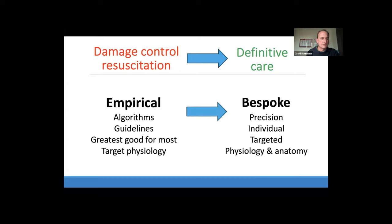So part of giving whole blood and blood product resuscitation and all the good stuff in damage control resuscitation is all about starting off empirical and evolving, or moving into a bespoke phase of care. So in your empirical phase, that is about algorithms and guidelines which have been worked out to be the greatest good for most people, and they target the physiology. So these are not tailor-made approaches for your patient. These are rules, if you will, or basic general treatments you give to everyone in order to treat them as best you can. And those are based on best evidence.